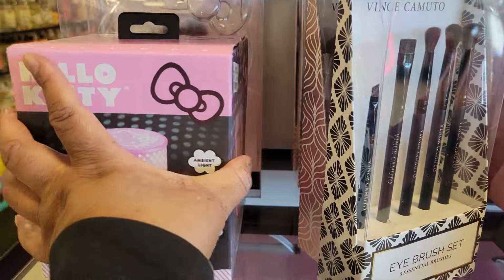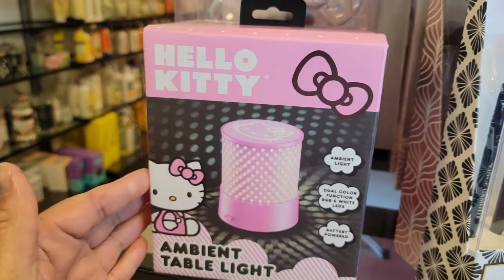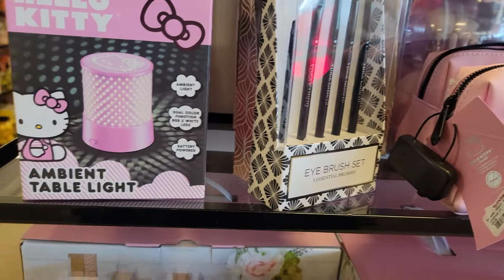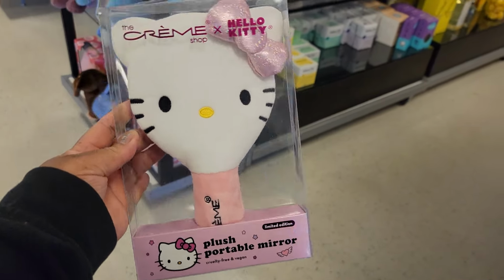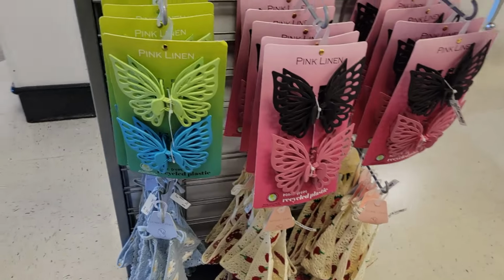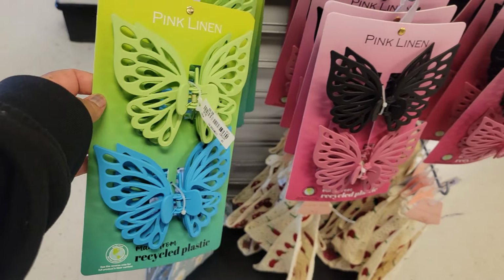I am in TJ Maxx. Look at this. $13. A Hello Kitty ambient table light. A plush portable mirror. $20. That's a mirror right there. Look at these clips, these butterfly clips. $7. These are big.